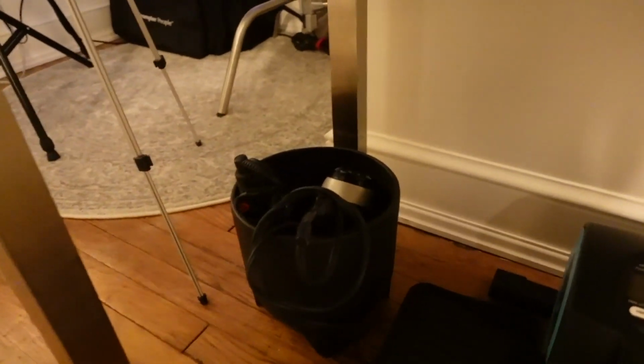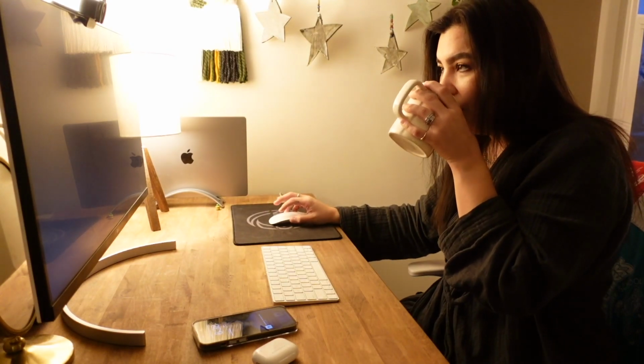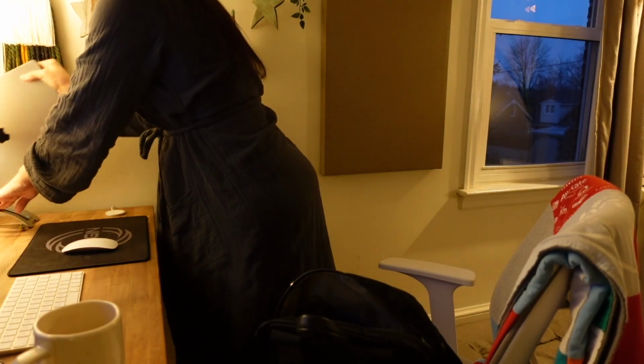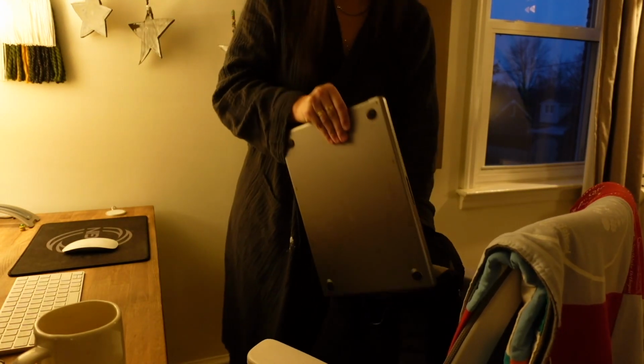So once I have everything put away, I will normally open up my computer and make sure that I have anything that just needs to get done before I head into school, like my morning message. I'll check a few emails, and then I will get everything packed up into my backpack.